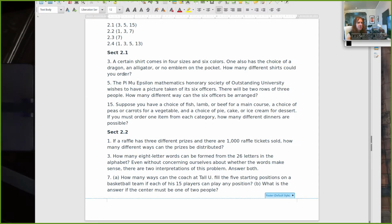Number 5 we talked about in class the other day, which was the fact that you're taking a picture with 6 people and the arrangement matters. The fact that they're in 2 rows does not matter, though. You perform this task as a set of 6 subtasks. Choose who goes in position 1, position 2, position 3, and so on. So it's just a straight product rule. 6 times 5, 4, 3, 2, 1, 720.